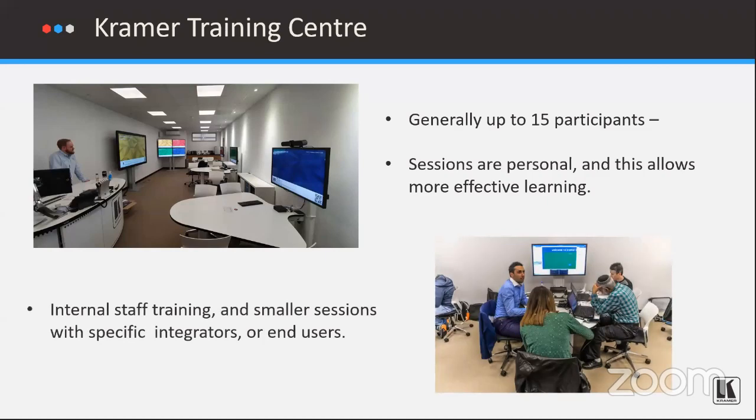Sometimes we also do internal staff training, and we also do smaller sessions with specific integrators. As I mentioned before, we can sometimes do almost one-on-one sessions to guide you through a particular technology, or maybe even sit down and help you design a project or something along those lines. So yeah, we try and use the space flexibly in that sense.